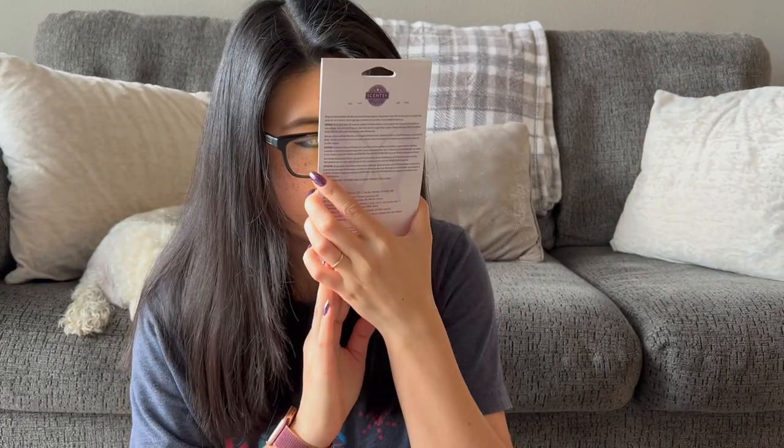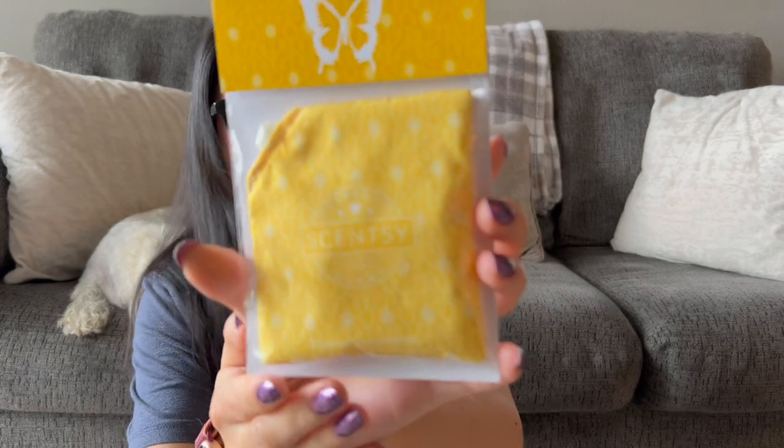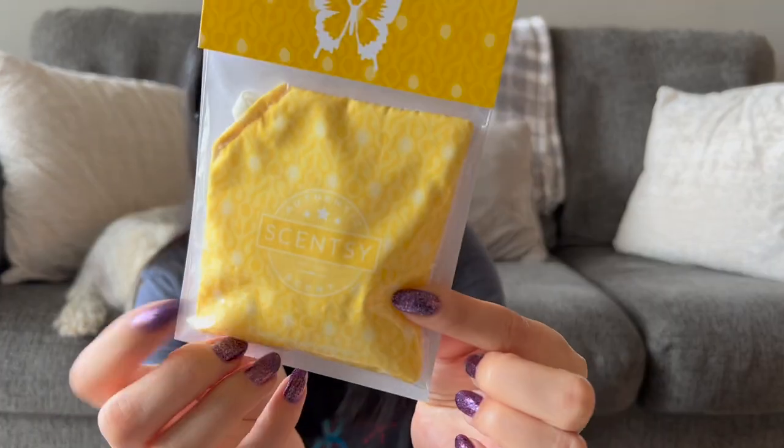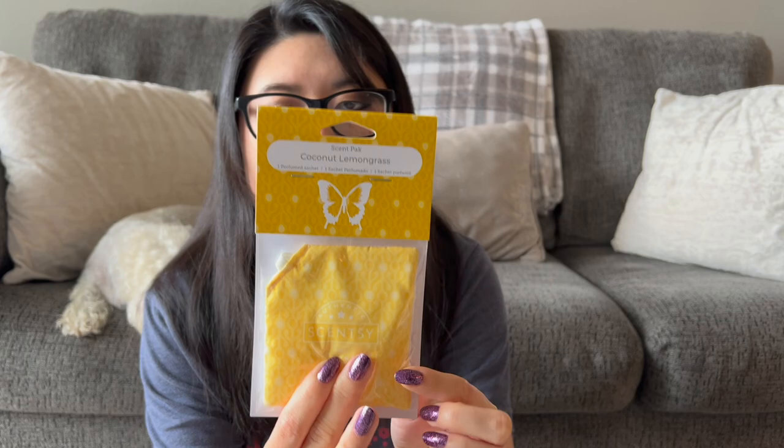So here's the free scent pack. Coconut lemongrass. I can kind of smell it through here. I smell a lot of coconut, honestly, but it is wrapped in plastic, so we'll have to see when I actually unpackage this. But I will probably put this in my sock drawer or a dresser drawer, because I don't have a Scentsy buddy or anything to put this in, but I think this will be nice for a dresser drawer. So super cool they're sending that for free.